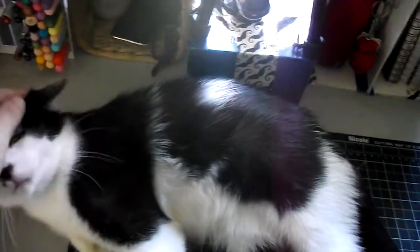This here is my kneaded eraser. This here is Houdini. Hi, babies. Yes, you're using my mat as a place to sleep. Yes. Oh, and you won't let me brush you and get rid of things. Yes. Oh, you're trying to look cute for the camera.